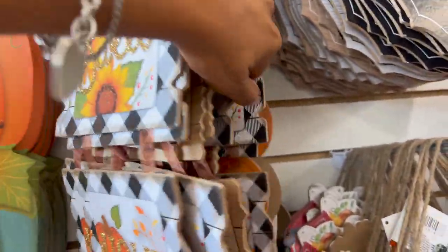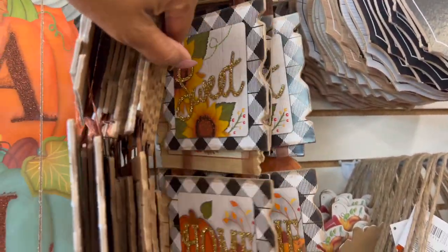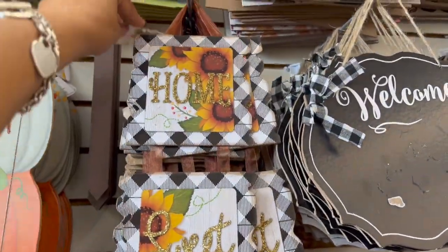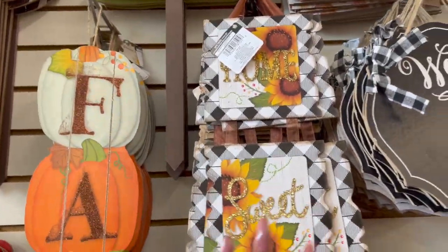They just put these out, but I think this is a restock. Home Sweet Home. Thankful, Grateful, Blessed. They have this one, Home Sweet Home. It's pretty with the sunflowers. I don't think I've seen this one and this one, but I'm not 100% sure.